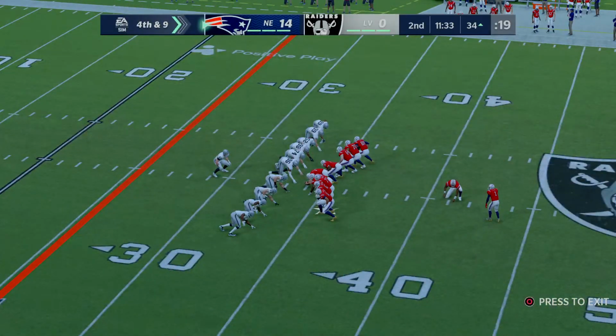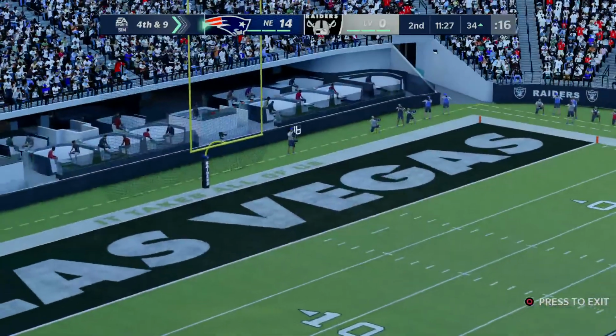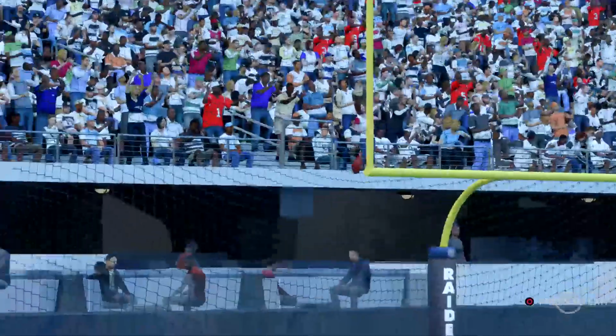Now Jake Elliott for the field goal try. On the left hash, officially it's called a 51-yard attempt. And this is right down the middle as he puts it through. And the lead will grow. It's now 17-0. Raiders nothing.